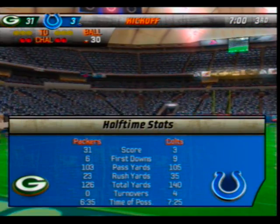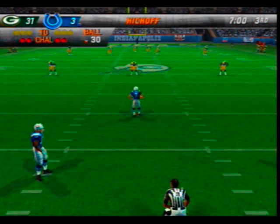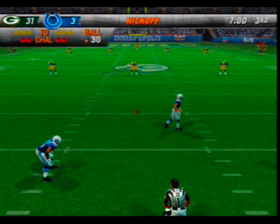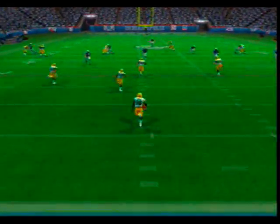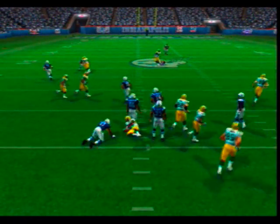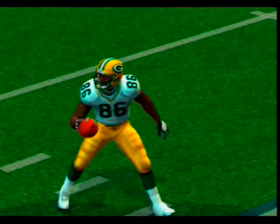We're ready to begin the third quarter of play. Strong is just about ready to kick this one away, from the 1 yard line. Number 86 returns this one to the 26 yard line.